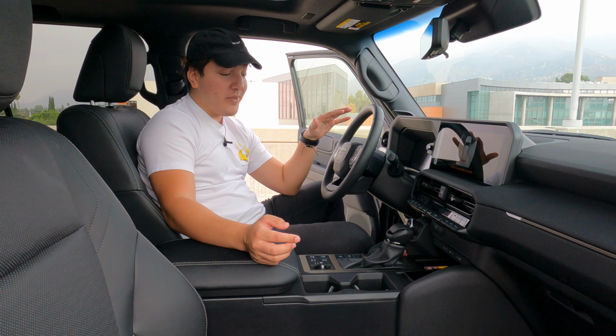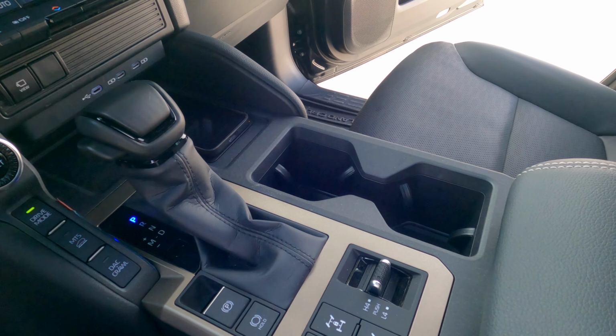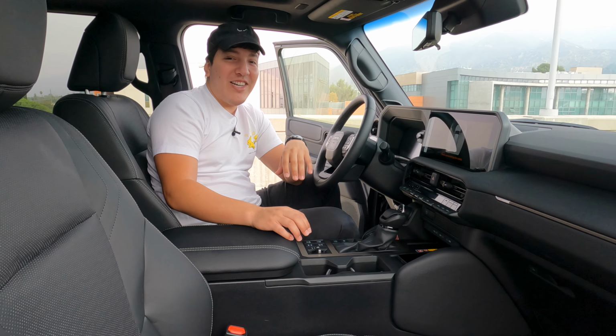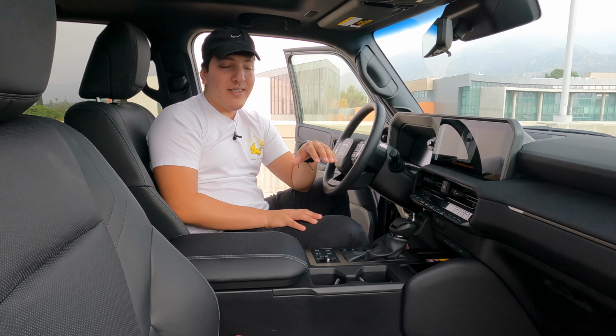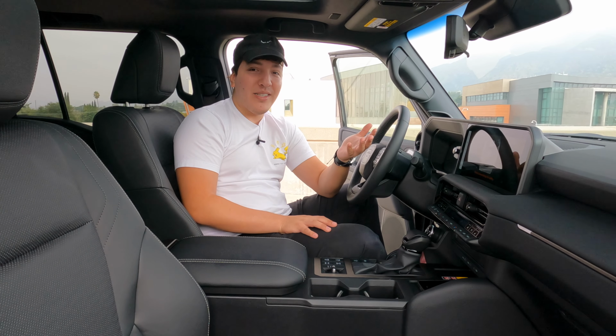We have 2 cup holders. I will say they're standard cup holder size. You can't really fit a huge water bottle. I don't have my 40-ounce Hydro Flask today, but if I had it here, it definitely wouldn't fit. But overall, you do get 2 cup holders. I think in total, the whole car has about 12 cup holders. So that's really high, in case you have a lot of cups or bottles as well.